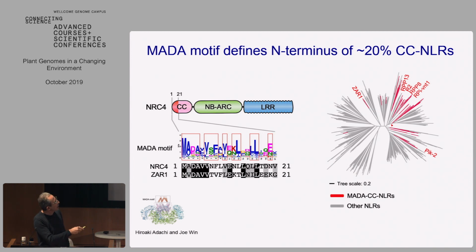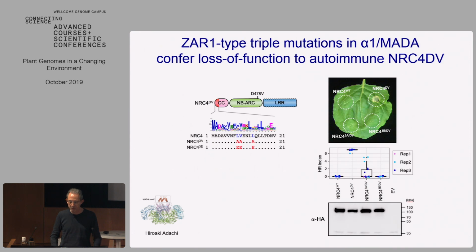But it's present in NLRs that are quite divergent from each other, that are not necessarily closely related. So ZAR1 again is from Arabidopsis. The NRCs are from Solanaceae plants. That's quite distant. Even rice, for example, this is a monocot. Some of the rice NLRs also have this MADA motif at their N-termini. So it's a sequence that is present in 1/5 of the NLRs, but has been conserved throughout evolution in fairly distant NLRs from distant taxa of plants.